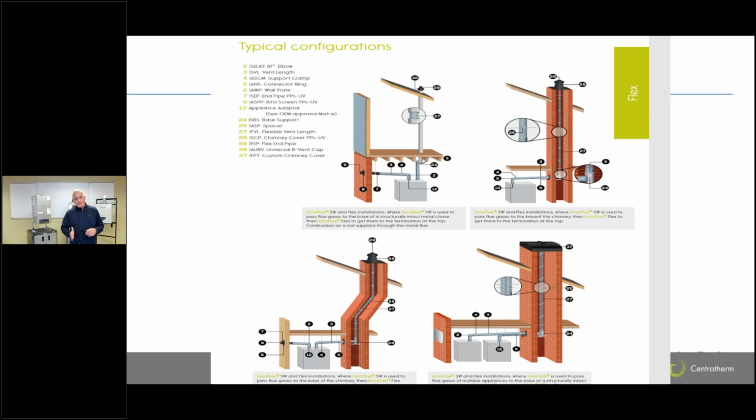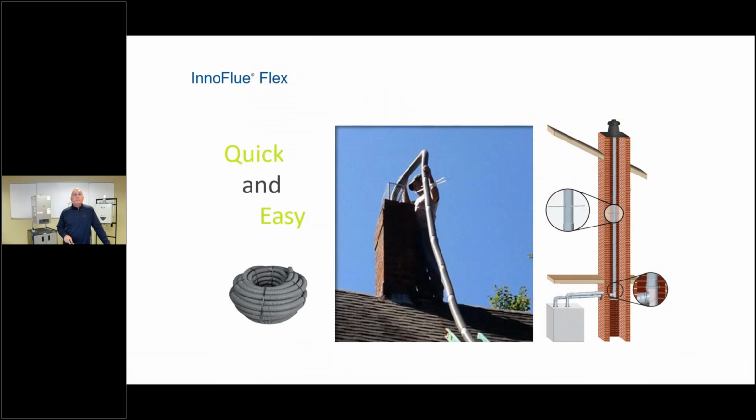If I've got some offset in there, as long as I'm not going above a 45-degree angle on the offset, we can use our flexible. And you'll see that we have the base support. So I can use base support, use our straight products, and then adapt to it with flexible to go through those offsets. I have a couple of cool slides here to show you what's going on. Here the gentleman is going from the top, and he's just fishing the flexible down and then making his connection at the bottom there. There's going to be a base support at the bottom, and then he's going to use our straight pipe coming out of that chimney to connect to the appliance.